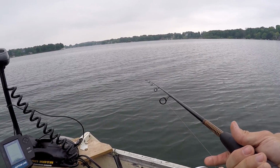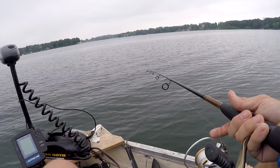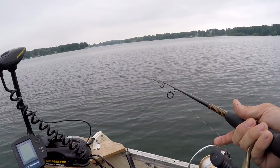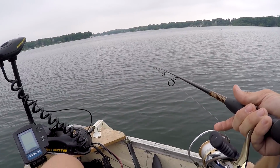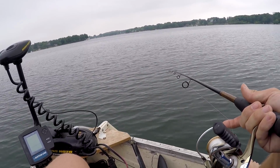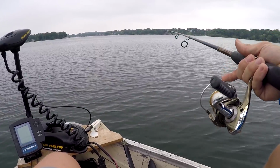What I'm doing is drop shotting, if you haven't already figured that one out. Hopefully, like I said, a couple of you guys go out and try this. It's a good way to find fish pretty quickly once the water starts warming up. And then you can obviously switch tactics to match what you're doing for the bigger fish.